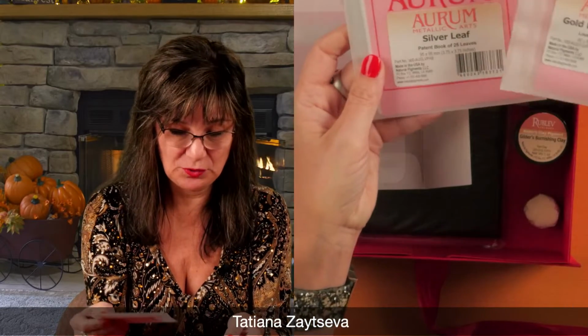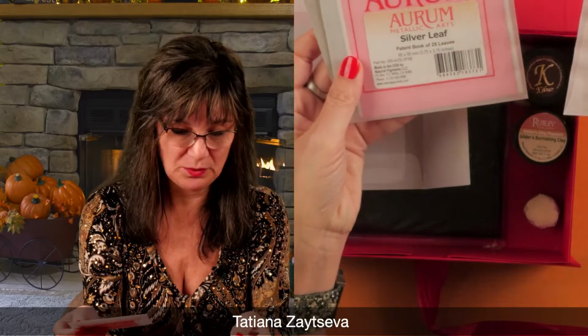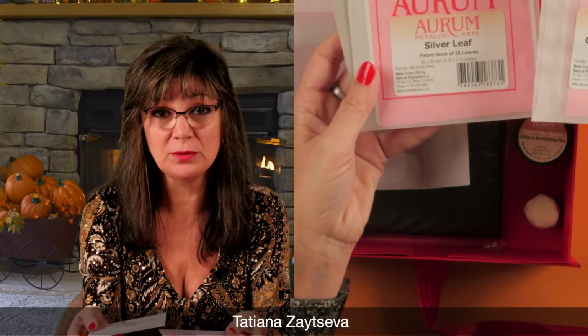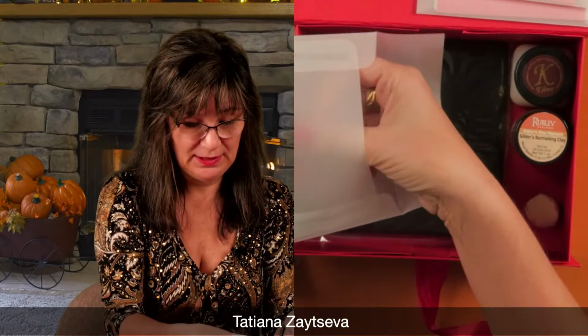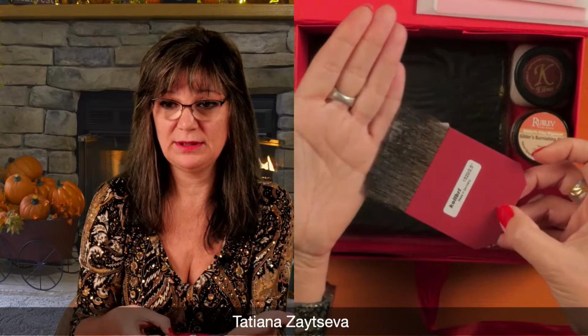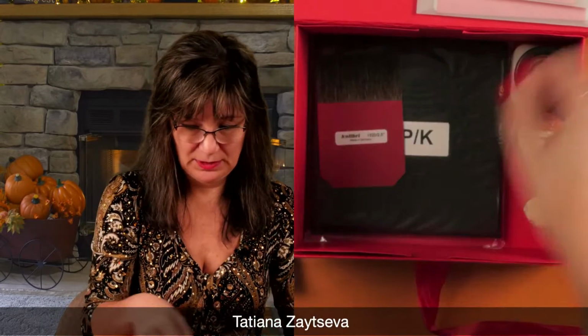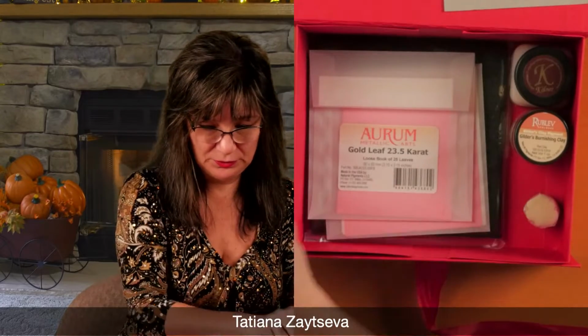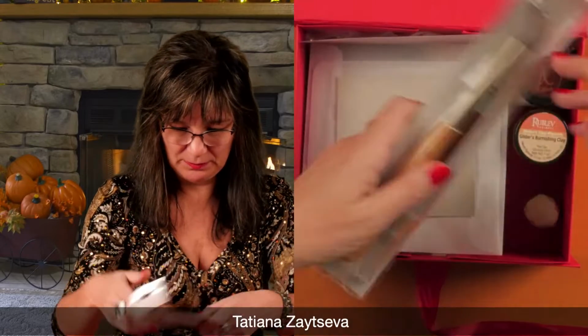And here we include two different types. Here's gold, loose gold book, and silver, where we actually include a patent silver point. And of course, if you never saw it, that's the special brush for the gilding, the gilding tip. That's how it looks. And of course the pad for the gold, so that it does not adhere anywhere else on your surface.